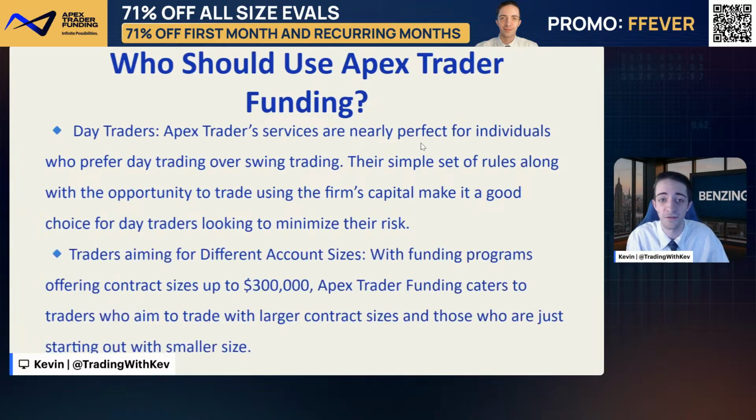And traders aiming for different account sizes. Again, they have everywhere from 25K to 300K accounts. A lot of people might not have $300,000 of their own capital to trade with. So guess what? Apex Trader Funding, prop firms, they can be very beneficial because now you can get a 300K account, and we'll go over the different account sizes, targets, and trailing thresholds as well.